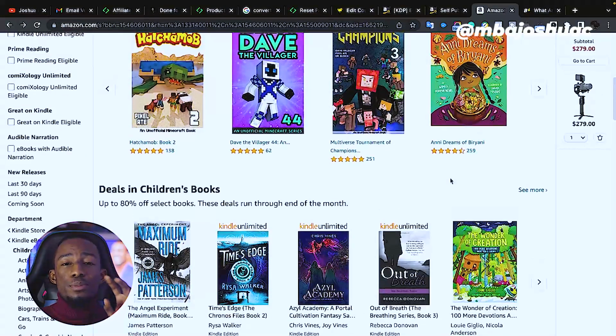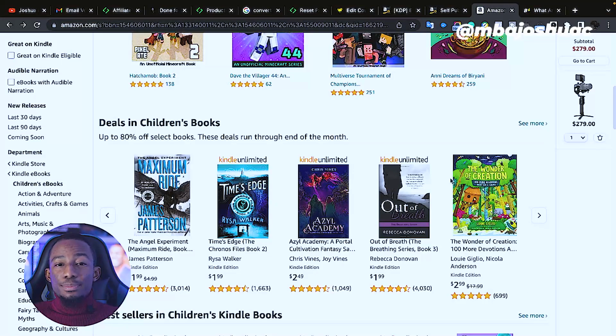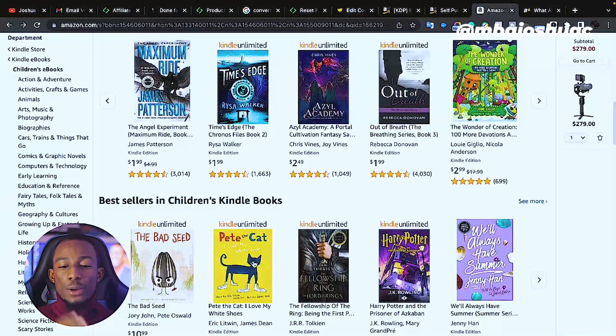I mean, the first thing people see on Amazon KDP before they make purchases is the title of the book and the book cover. The title of the book and the book cover, you really want to pay attention to that when you're compiling your materials. You really want to pay attention to that. So what is the title of the book and what's the book cover design?